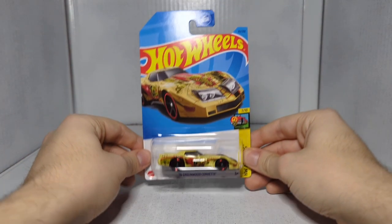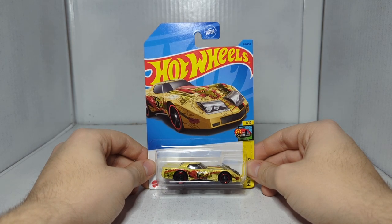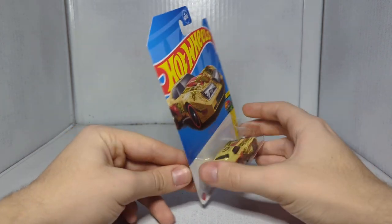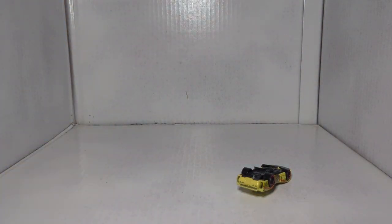Alrighty. Now, this one here is actually really interesting. So this next car is almost in the style of those murals you see in Chinese restaurants. That's kind of the art style that they went with for this one. And it is the 1976 Greenwood Corvette with the letter G. And as you can see, like I said, that art style, like just a Chinese restaurant mural, is kind of immediately what my red-blooded American brain thought of there. So that's nice. But anyway, get it out of the package there.